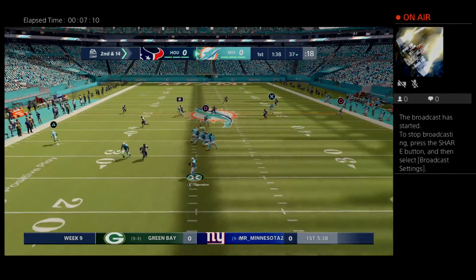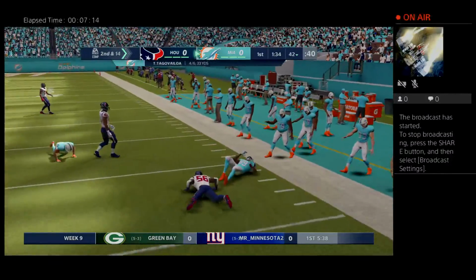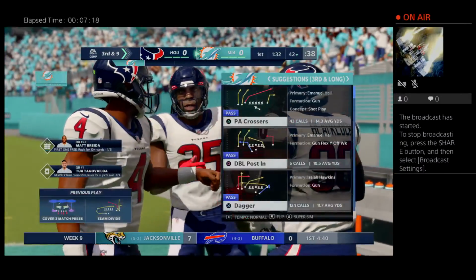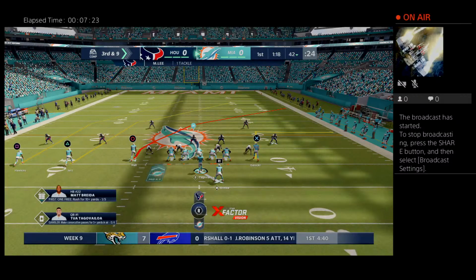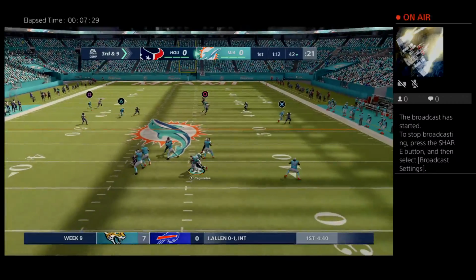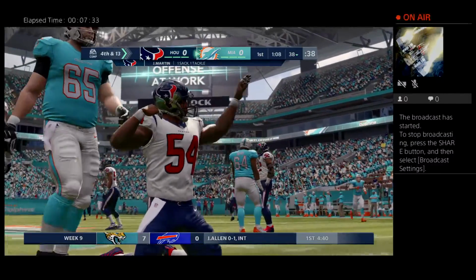Tua wants to throw it on 2nd down. And he'll find Hall. And a 5-yard gain gets him to the 42. That catch good for 5. It's 3rd down. Brings up 3rd and 9. Off of play action. Tagovailoa under pressure, and the Texans able to get in there for the sack.